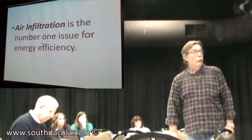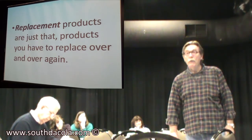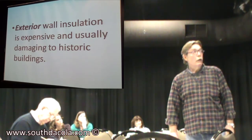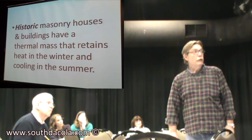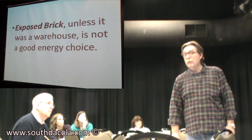Air filtration is another issue. Replacement products are just that, products you have to replace over and over and over again. Exterior wall insulation is expensive and usually damaging to historic buildings. Historic masonry houses and buildings have thermal mass that retains the heat in winter and cold in the summer. Exposed brick, unless it's a warehouse, is not good for energy efficiency.